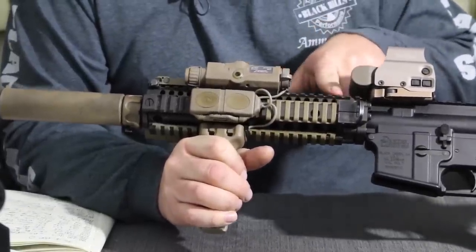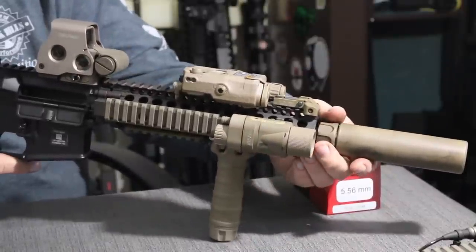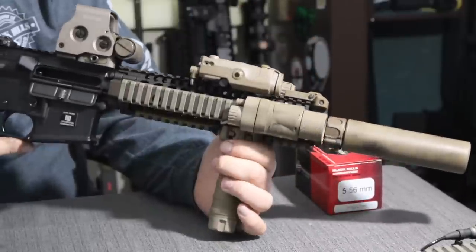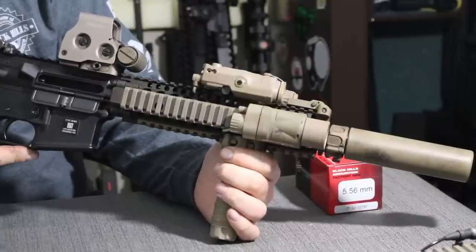You have these ladder covers as well. The sound suppressor on there is a Surefire SOCOM RC, as you see right here, with a four-prong flash suppressor. So this is sort of the latest version, and you'll see them in use still today.